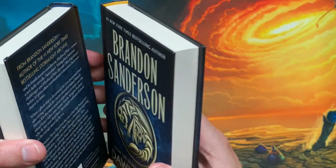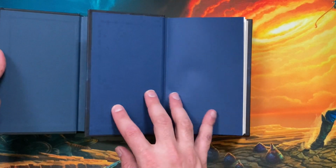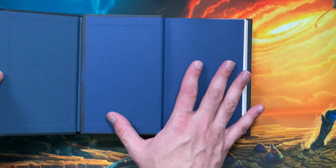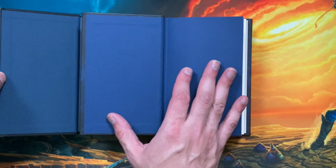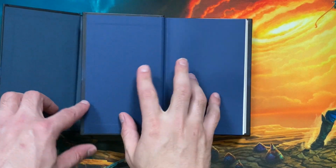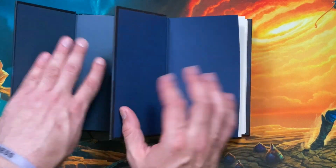whereas the Tor edition has this yellow headband over here. Diving into the actual books, the end papers are a slightly different shade, with both, I believe, probably supposed to be the Royal Colon Blue, but the Tor edition is a slightly deeper blue that is more vibrant than the Dragonsteel edition here.